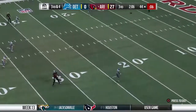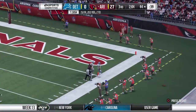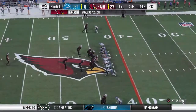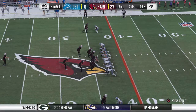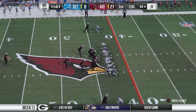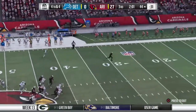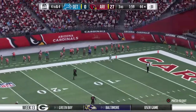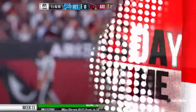Looking deep downfield. And he couldn't hang on to it through the contact. Incomplete. It wasn't 3rd and long. It was more like 3rd and attainable, and oftentimes offense just want to run enough to pick up a first down. But I think they wanted to break tendency there. Catch the defense playing for the short pass and push it downfield, and they almost collected a big play.